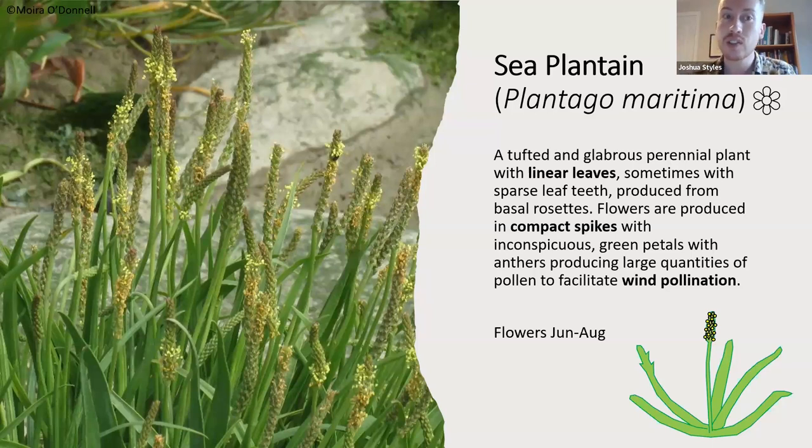When it comes to our flowering spikes, all of our flowers are arranged in really compact spikes. And when they're in flower, when they produce their anthers, what you'll find is they produce a lot of pollen. If you rub past them, you'll see a cloud of pollen. And our sea plantain, unlike a lot of our other flowering plants on salt marsh, minus your grasses, sedges, and rushes, is wind pollinated, hence why it produces loads and loads of pollen.